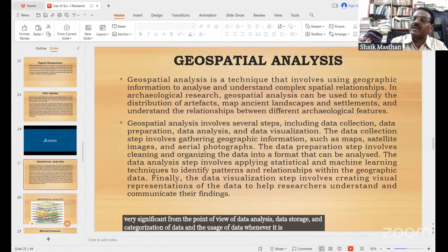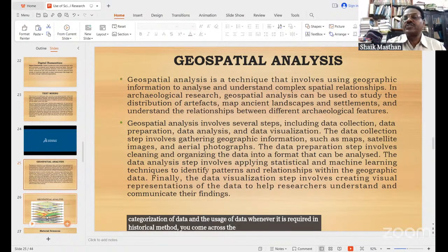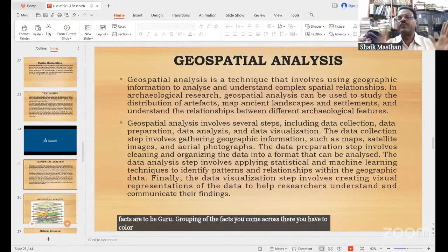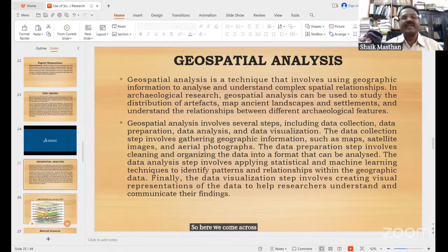In historical method, you come across the third methodology. At the stage of the third methodology, we are going to find facts. Facts are to be grouped. In grouping the facts, you have to cull out things which are required only for your purpose as far as presentation is concerned. So this concept is going to be very, very useful to you.